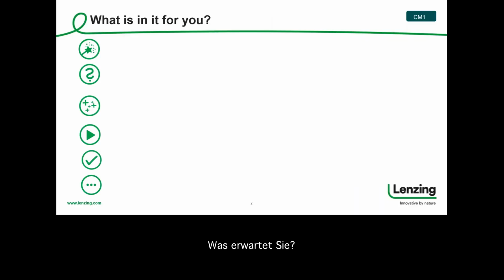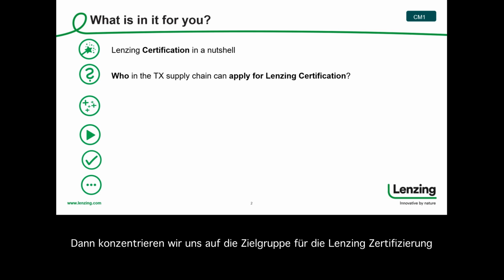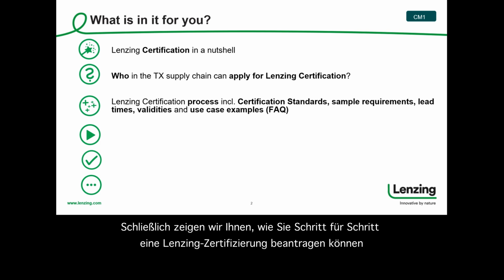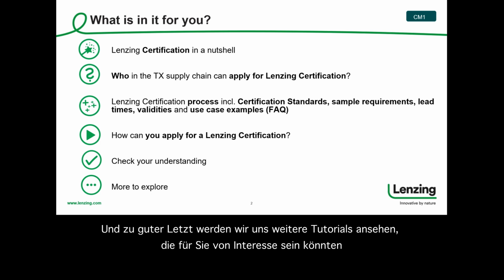What is in it for you? We will start our journey with what Lenzing Certification is all about. Then we focus on the target group for Lenzing Certification, followed by a detailed look into the process, including certification standards, sample requirements, lead times, validities, and use case examples. Finally, we will show you how you can apply step by step for a Lenzing certification. A short recap will summarize the most important learnings, and last but not least, we will have a look at more tutorials to explore.